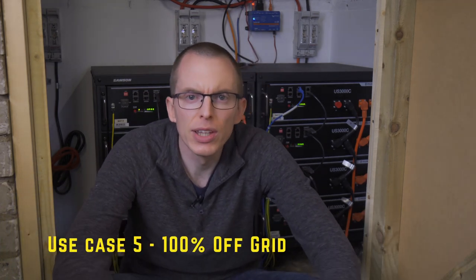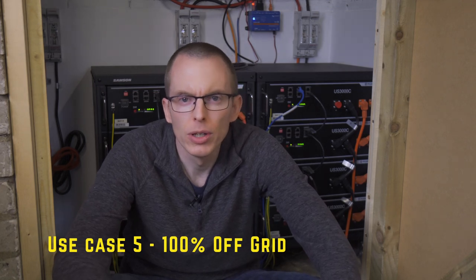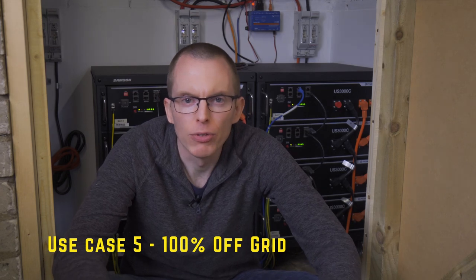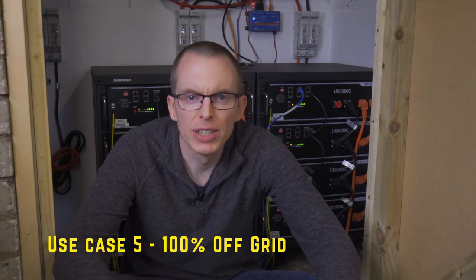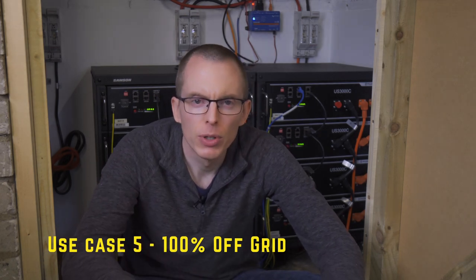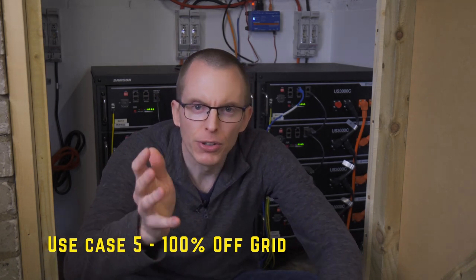The last use case is the most extreme, where you are completely off-grid and rely on solar and probably a diesel generator. Most homes are not going to be permanently off-grid, but you might still want to design a system that could work off-grid. So when the next disaster rocks up and the world falls apart, you're prepared.